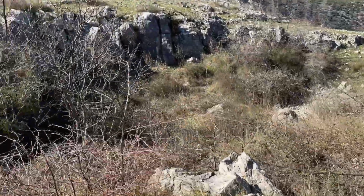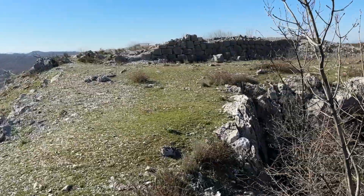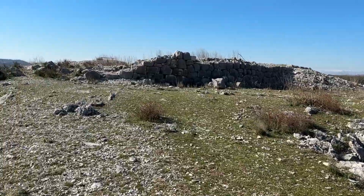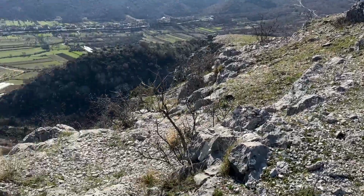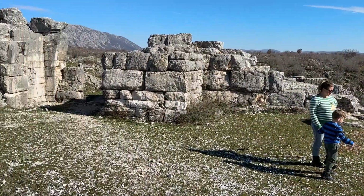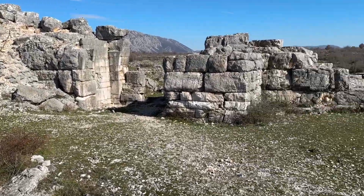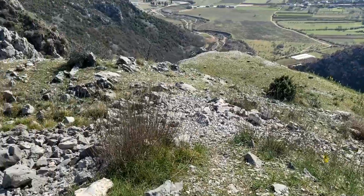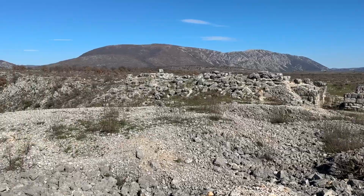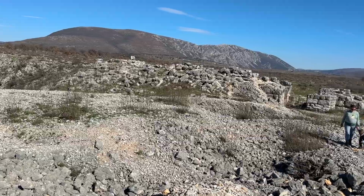There's a big hole here in the middle. More ancient wall up here. Looks like parts of it have fallen down the cliff. We walked to the edge of the cliff. You can see what would have been the main entry wall over there. They really picked a fortified spot, didn't they? Right here on the edge.